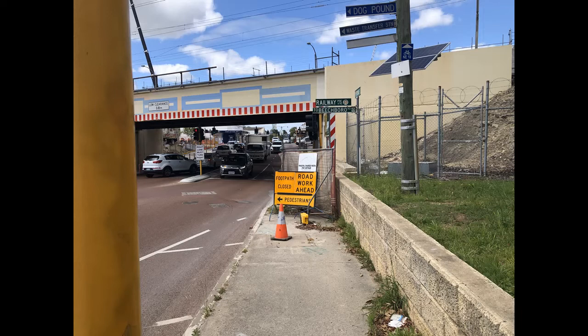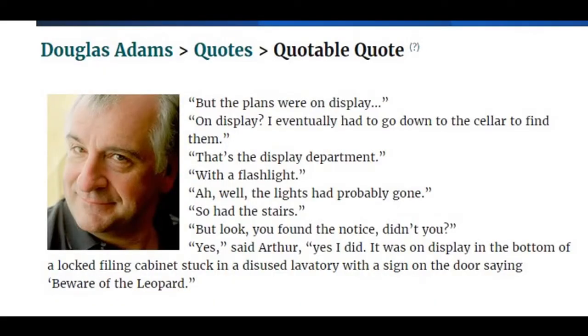This current map setup reminds me of the Hitchhiker's Guide to the Galaxy, and the problems Arthur Dent had with the council when his house was being demolished, and he wrote this short thing about it, about just how hard the council made it for him to find the plans. And essentially, they put them in the cellar, they took away the stairs, they removed the light bulb, they locked it up in a filing cabinet in a disused toilet, and they stuck a sign on the door saying, "Beware of the leopard."